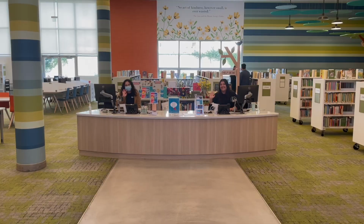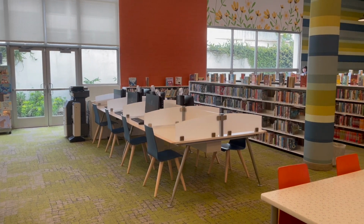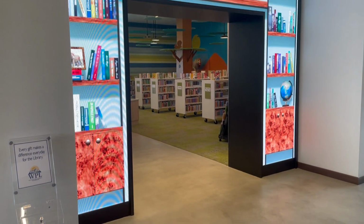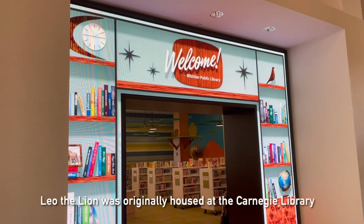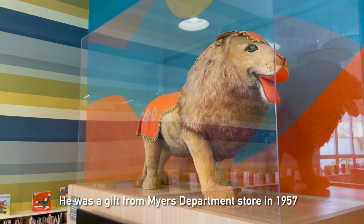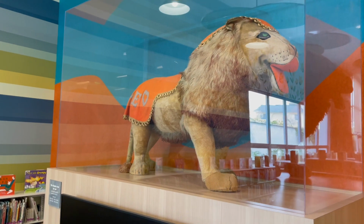Of course, I don't want to forget about the amazing kids area. It is super updated and amazing in there, and it's been opened up. We also have our library portal, which we're working with some artists to get some more graphic designs on. We haven't gotten rid of Leo the lion. I know, everybody was wondering about that, so definitely going to show him in this video. Yeah, and he's really popular. So we've got to show him.